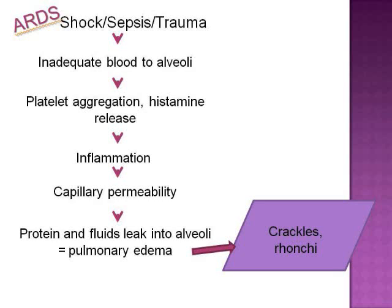With ARDS, quite often the trigger is that the person has gone into shock, they've become septic, or they've undergone some kind of trauma. And with that, we see an inadequate blood supply to the alveoli. Either there's just not enough blood supply everywhere in the body, or it's being shunted someplace else. So the platelets aggregate, and we see histamine release, which triggers inflammation.